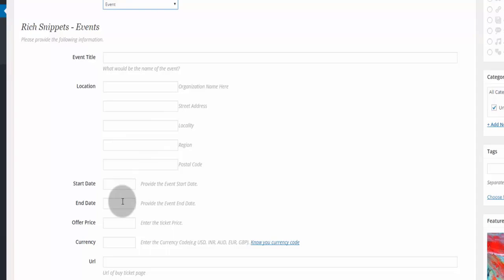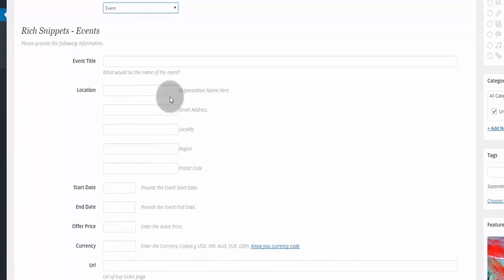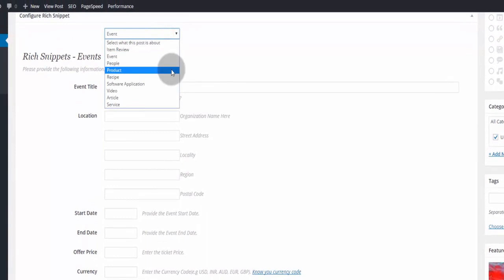If you are providing a ticket, then mention the price and also the currency. If you are selling the ticket in a separate page, then enter the URL of that page here. This is how you can add the rich snippets for events. Let's fast forward this lecture.